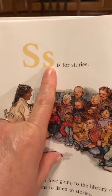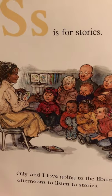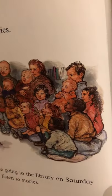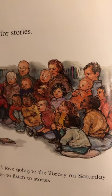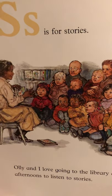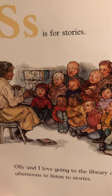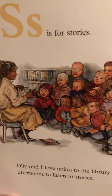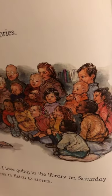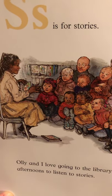What else? S. Big S, little S. When you say the S sound, it makes you sound like a snake, doesn't it? S is for stories. Ollie and Katie and all of the children listening to the story. Ollie and I love going to the library on Saturday afternoons to listen to stories. Have to be nice and quiet so all of the children can listen, right? Then you can hear a nice story.